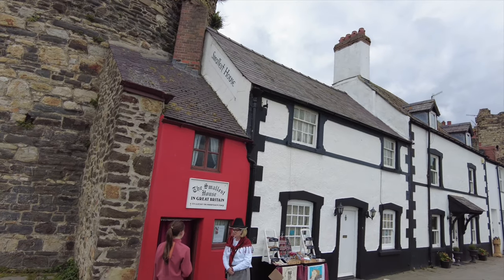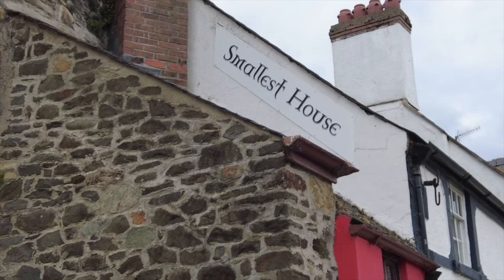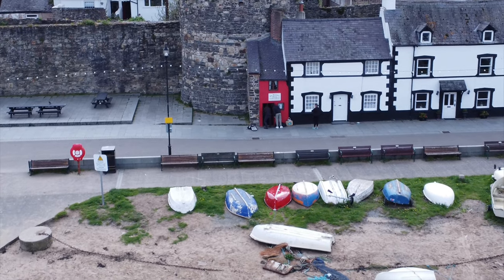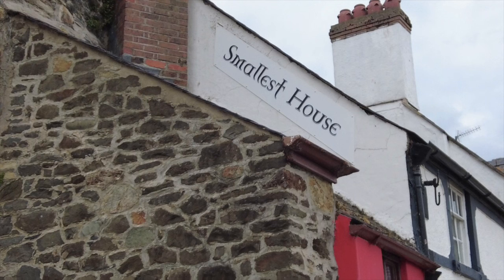The house was built in the 16th century and lived in until 1900. The last inhabitant was a fisherman who was 6 feet 3 inches tall, and before that an elderly couple lived here. In 1900 the house was condemned for human habitation, and the man who owned it went all over the country measuring small houses to prove this was the smallest. It was then opened to the public and has gained a place in the Guinness Book of Records.